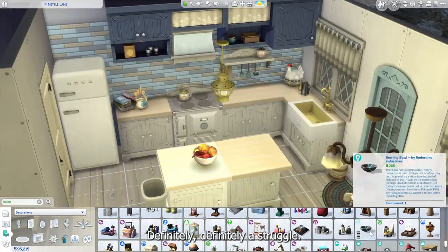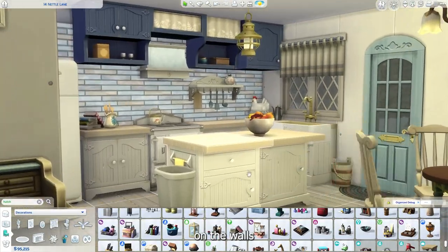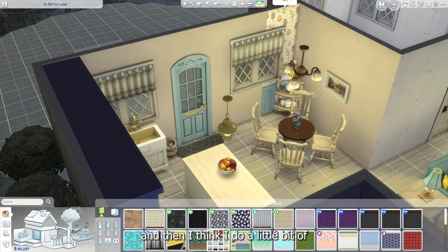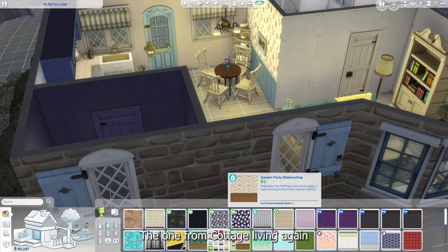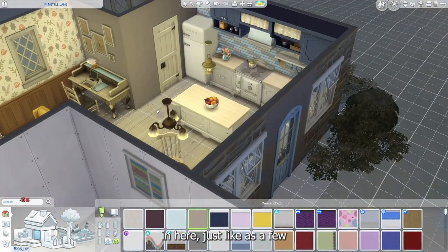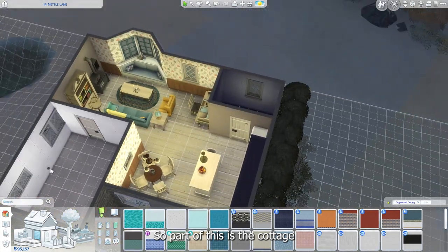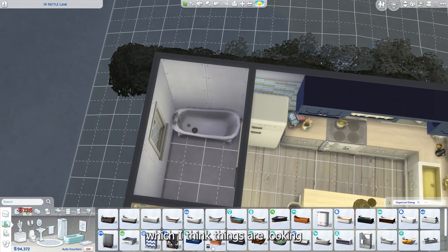Definitely a struggle. But here I am just finishing adding a little bit of clutter. I think I add a little bit more later on the walls because I'm realizing that it's a little bare. But I go with a beige wallpaper in here, and then I do a little bit of the one from Cottage Living again, just as a few, it's not really pops of color, but kind of added detail. So part of this is the Cottage Living wallpaper there, and then the rest is just the beige. Which I think ends up looking pretty nice.